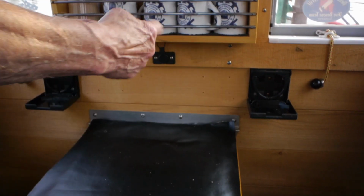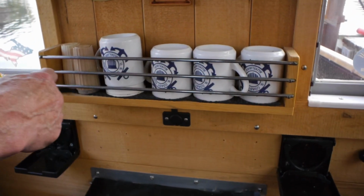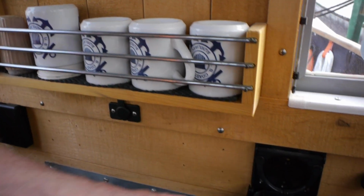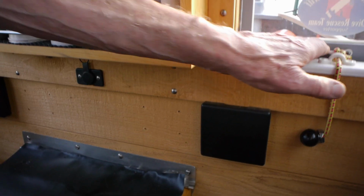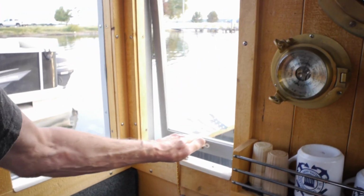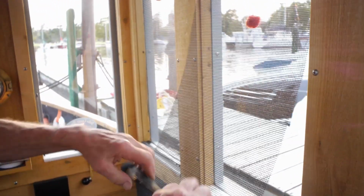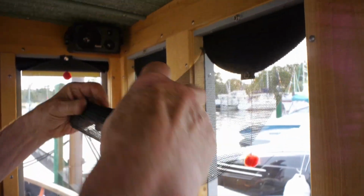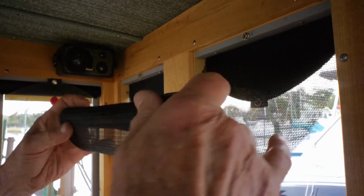Cup holders and another 12-volt outlet are shown at the table. Opening windows are at either side of the table, facing rearward. Shade screens easily roll up and store with a friction fit and snapped bib, adorned with a red dingleberry.